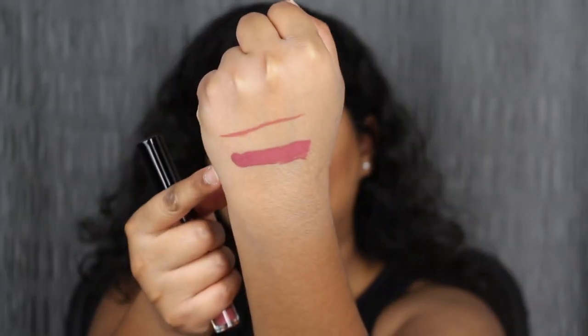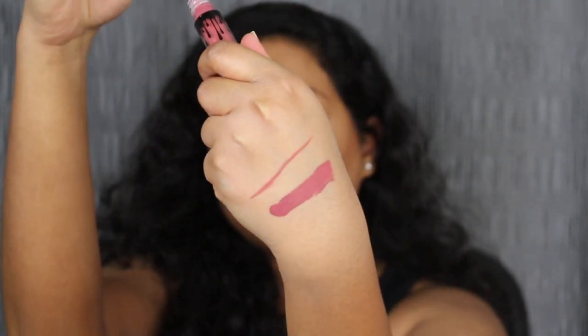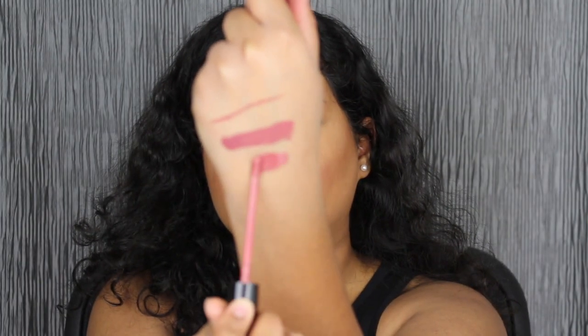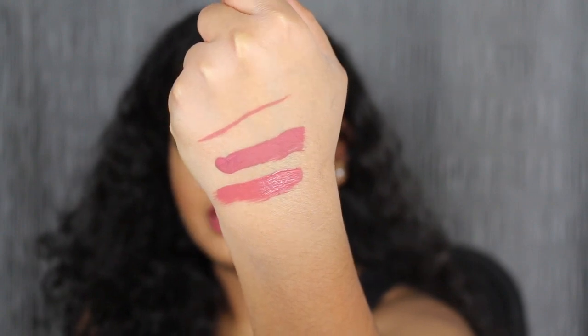Now, of course, we are going to be doing a wet swatch of the matte liquid lipstick versus the dry swatch. Here we have a dry down version of the matte liquid lipstick in Ulta Beauty, and I'm just going to be doing a wet swatch to see if it's the same shade. Ooh, actually no. It dries down quite darker.